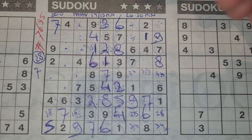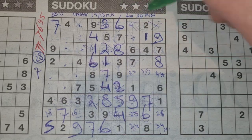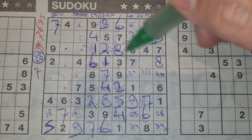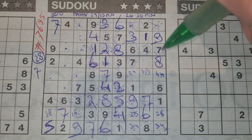We have a 3 in this first row, so no 3 in these 2 boxes. So 1 box left for the 3 in this big square. It should be there. 2 missing numbers in this big square. From the 1, the 2, 3, the 4, 5 is missing. The 6, the 7, and 8 is missing.